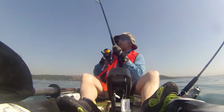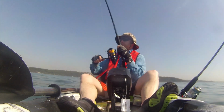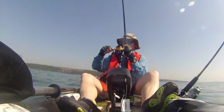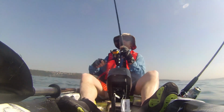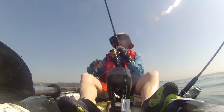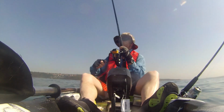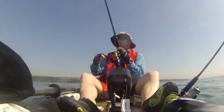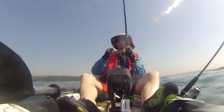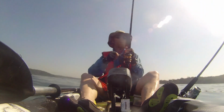Might not look like it, but I'm a bit excited. This is the biggest thing I've ever hooked in a kayak. Hopefully I can land it. There's a couple of boats in the background also fishing for kingfish, and they're watching me and cheering me on.